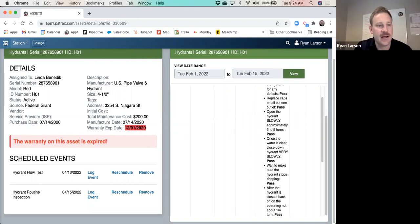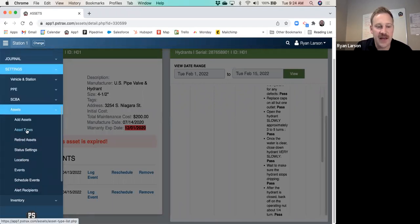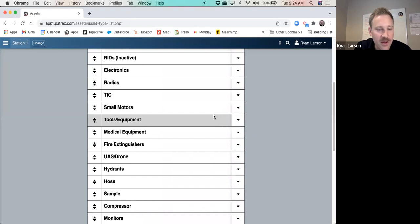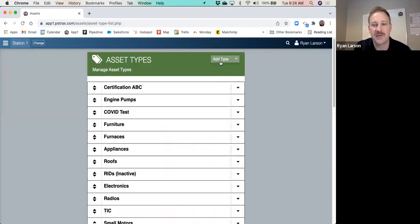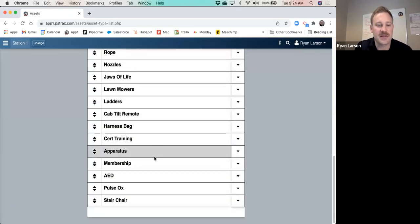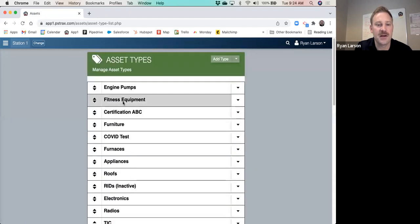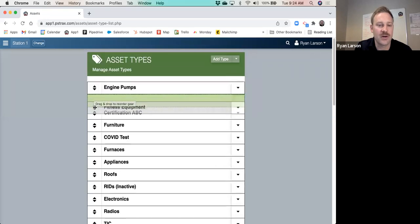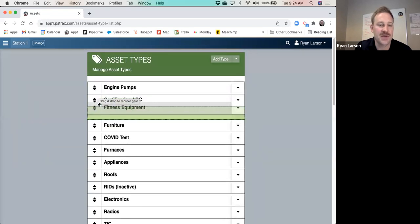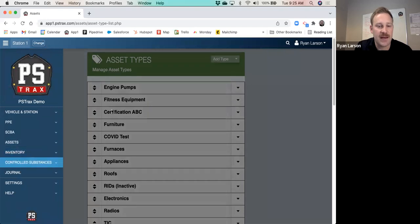Yeah, absolutely. I'll just point this out here in the settings. Here in the settings, we have asset types. So you can literally track any type of asset that you'd like. I don't think we have gym equipment or fitness equipment right now. So if I wanted to add a new type called fitness equipment, we can just do that. And you can see here, it'll add it to the bottom of our list. If I want to rearrange the order of these categories, I can just drag and drop those as well. So that's what we would do to create that asset type.